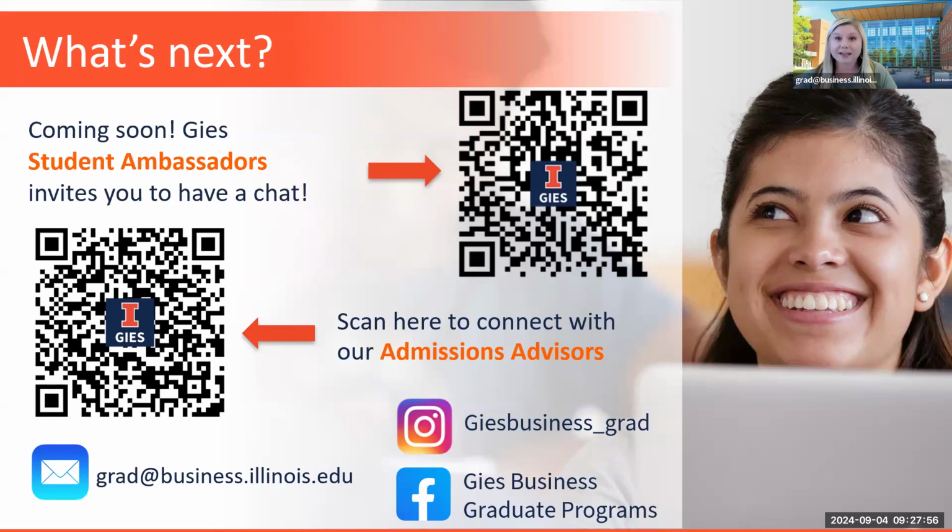We do have some finance students available to meet with incoming or interested students as well, but we will have management, business analytics, and technology management students available to meet with you all within the next couple of weeks before the end of the month. So if you're interested in meeting with them, you are more than welcome to scan this QR code, save it, bookmark it, so that way it's ready for you whenever they are ready to meet with you. And we'll also send out an email whenever they're ready to meet with you all as well.